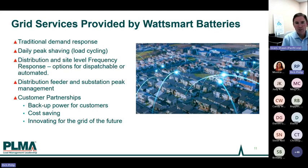The concept worked. We leveraged that into a larger program and we started the Wattsmart Battery Program. We received regulatory approval in Q4 of 2020. So we went from the Soleil Lofts to the Wattsmart program in just over a year. And now we have a program in Utah, we have a program in Idaho, and we expect to have a program in coming years in our Wyoming service territory. So the lessons learned from the Soleil project, from the batteries, have been leveraged into a larger program.